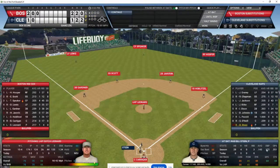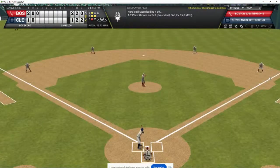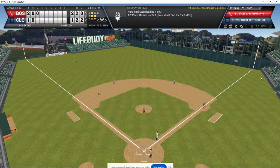Bottom of the third, we have the pitcher, the bottom of the order, Steen, followed by the top of the order, Graney and Chapman. Leonard has a slim 2-1 lead here in the third. Here's the pitch. Bounding ball to third, Gardner up with it. Over to Blitzel for the out, 1 down.